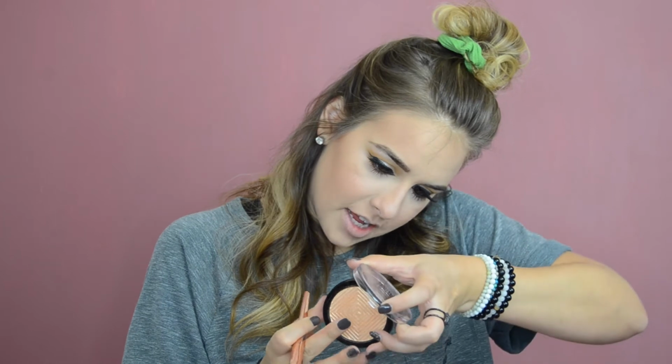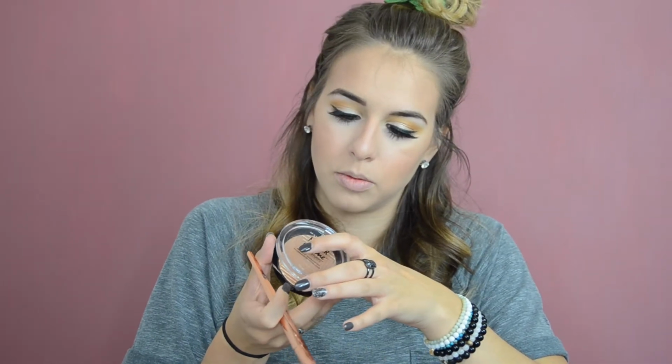I'm not sure if they have shades. Okay, yeah, so this is the shade 100 Molten Gold. This was the only one they had, so I'm excited to see more. I will absolutely be buying more of these. These are amazing.